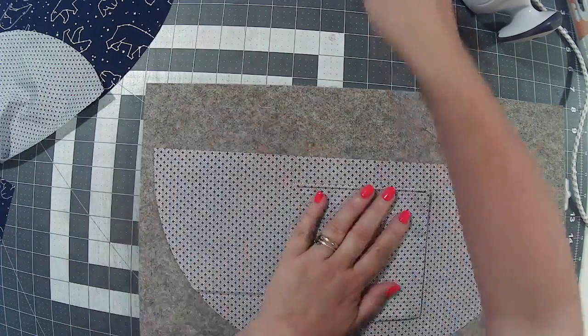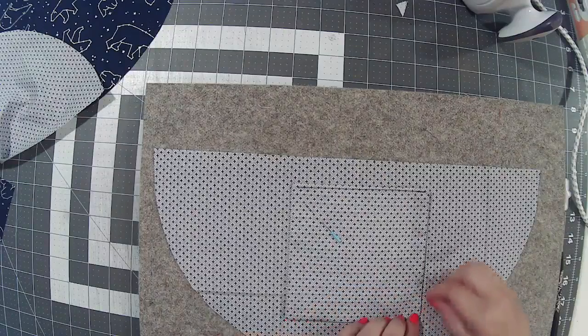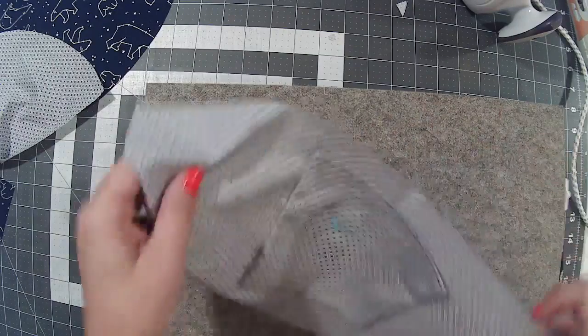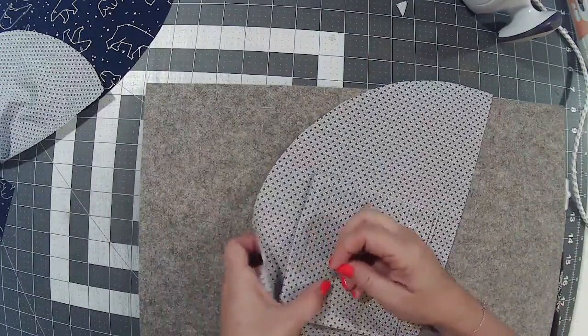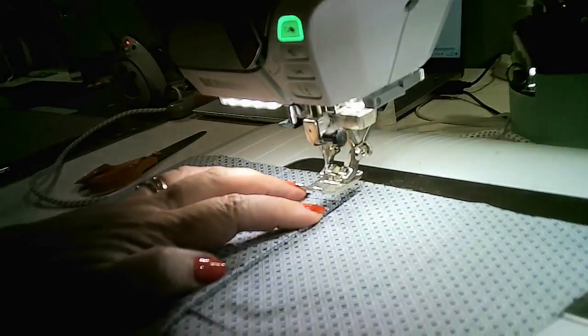Okay, it doesn't have to be exact, approximately an inch down. Pop some pins in. And then we're going to sew down the edge there, across the bottom and back up the other edge to make the little pocket. Pop a couple of pins in there and away we go again. So far, nice and simple.